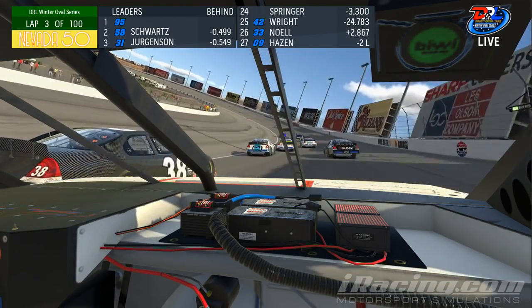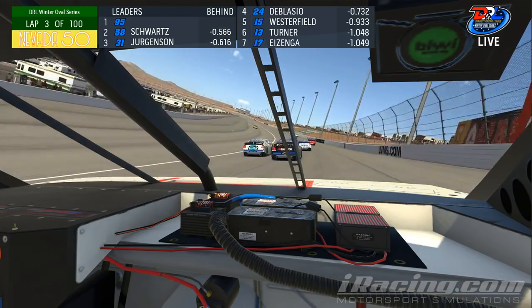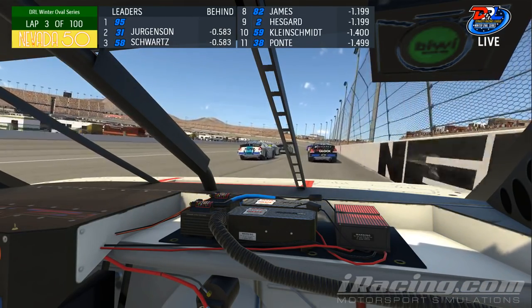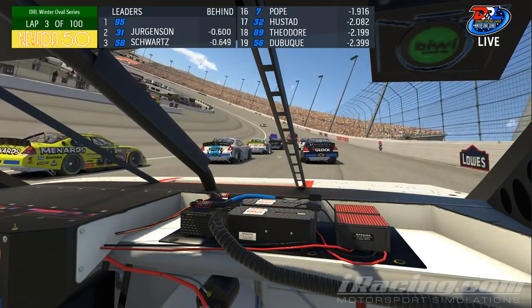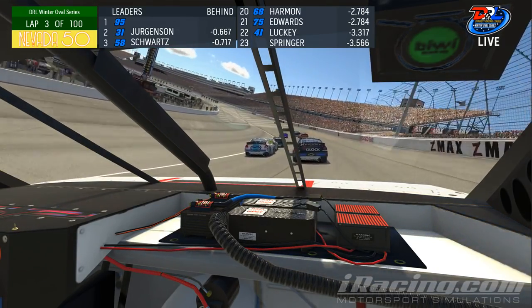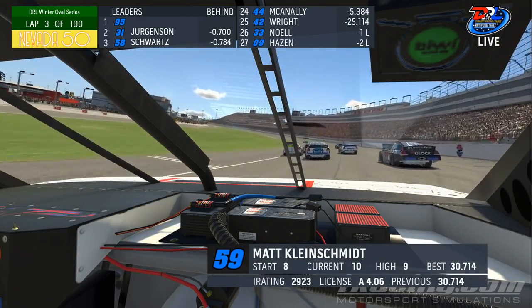Nice to see John Mullins back in here doing a little bit of something. Got Matthew Classmith in the back here. So, yeah, they're 3 wide. Looks like one of the Energizer Bunny cars, the 33, is electing to fall back just a little bit. Don't like what he's seeing there. 3 wide down the front stretch.